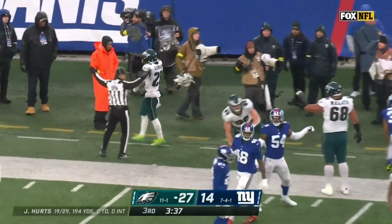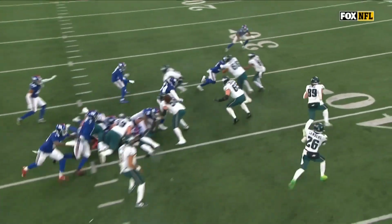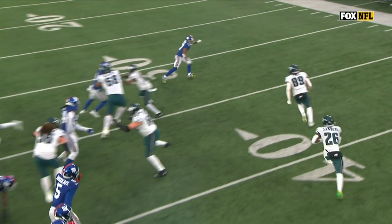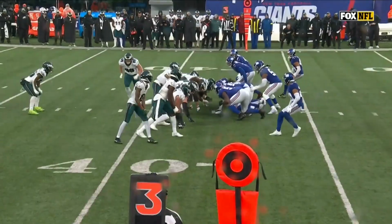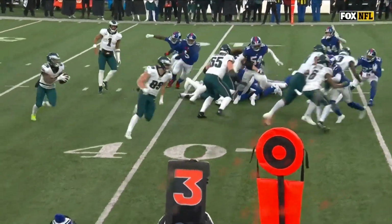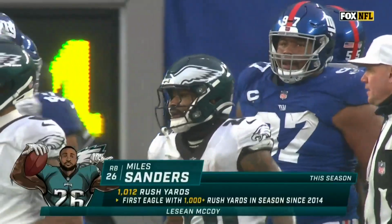Now there's a little wrinkle off of it. You get blocks this way, and these big guys come out. Again, there's so many things that they do. You've got that isolated. It's one-on-one with Miles Sanders. So there it is. There's the wrinkle. We didn't see everybody kind of come up behind Jalen Hurts in that situation.